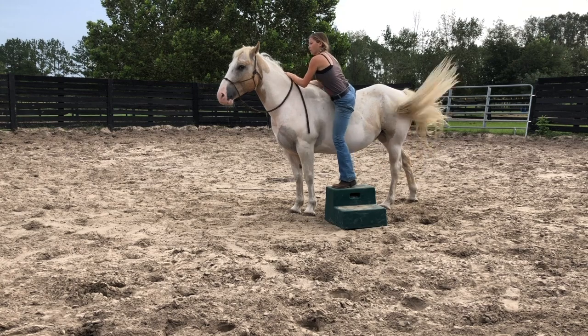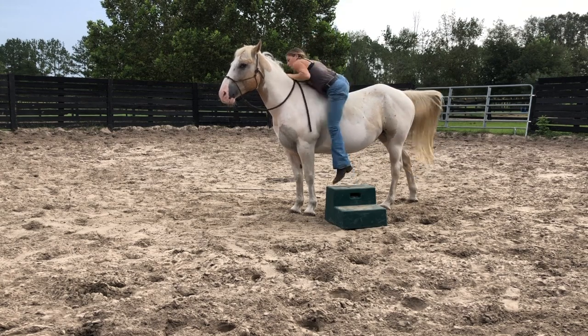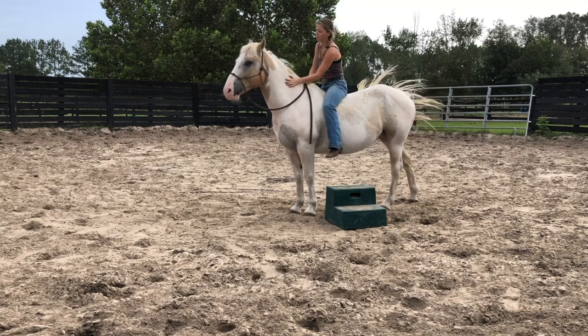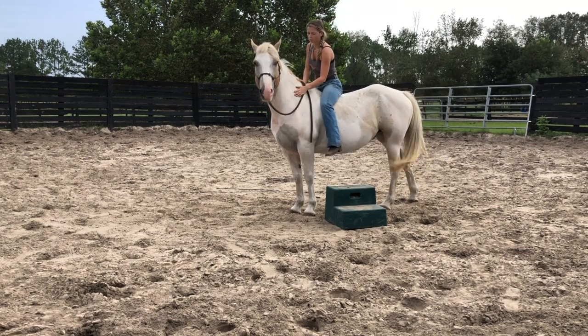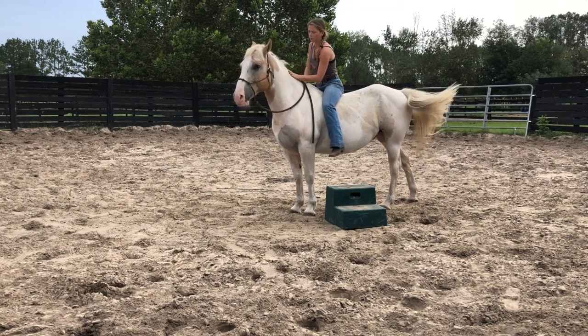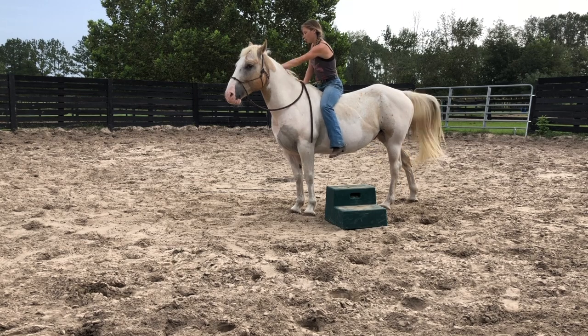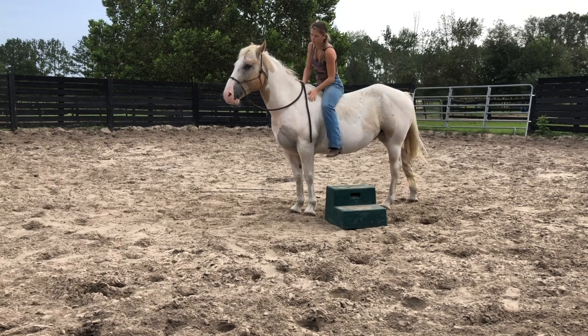So I'm just going to get up on him one more time. He's really being amazing, and all I wanted was for him to feel body weight on him and get some desensitizing to someone up there. And he turns his head to look at me, but he doesn't get freaked out, which is great. I've had a lot of horses recently that as soon as they look at me, they freak out and want to run, but he's just hanging out.